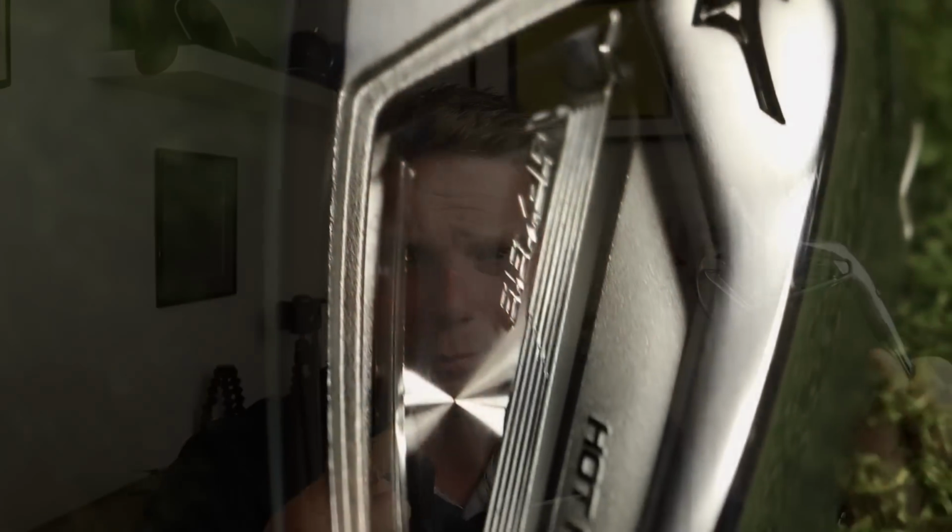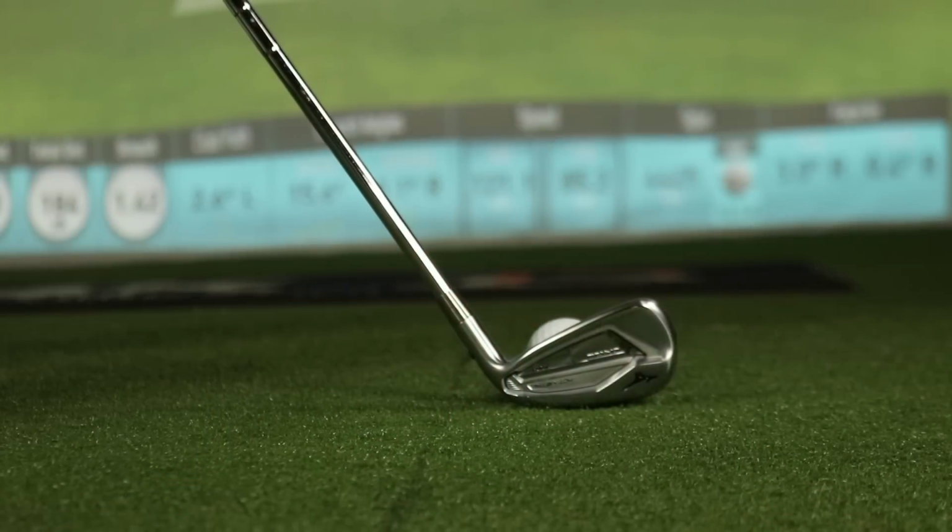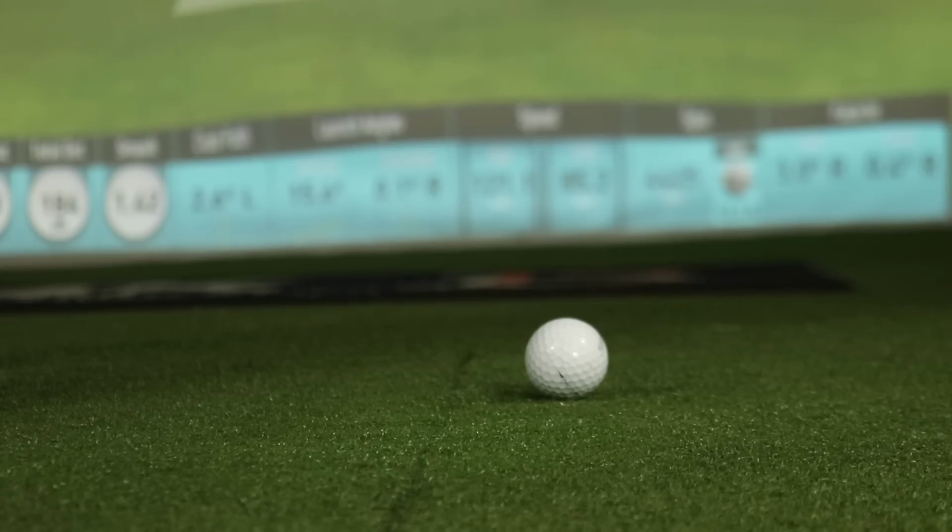Everyone, my number one iron of 2019 for forgiveness and mid to high handicap golfers, well, it's the Mizuno JPX 919 Hot Metal Pro. This thing looks amazing, sounds amazing, feels amazing, and looks even better than all of those. I know that doesn't make sense, but I'm very excited about this iron. I tested this iron not so long ago, it's not been out that long, and I sort of didn't see a place in the market for it.